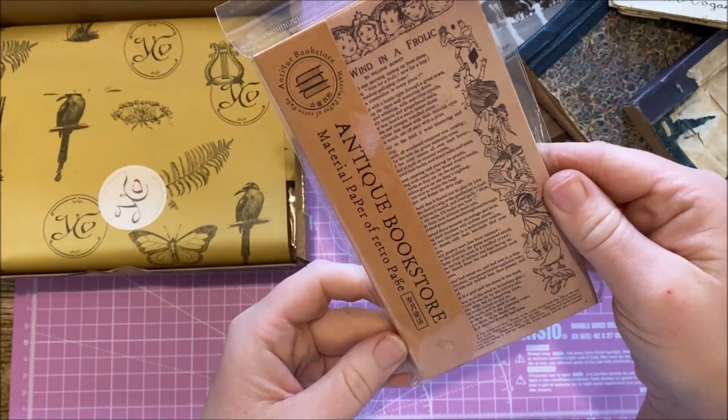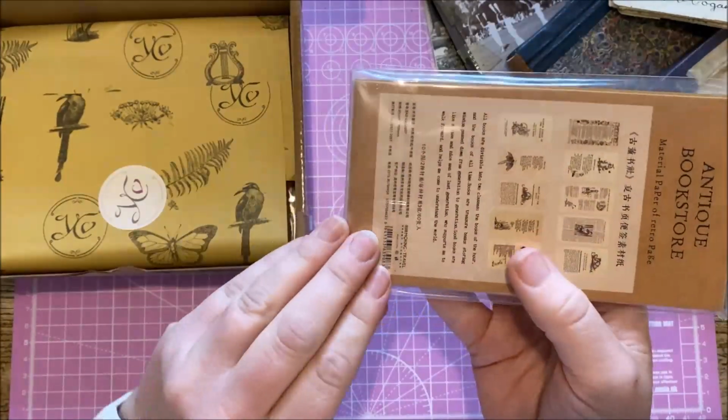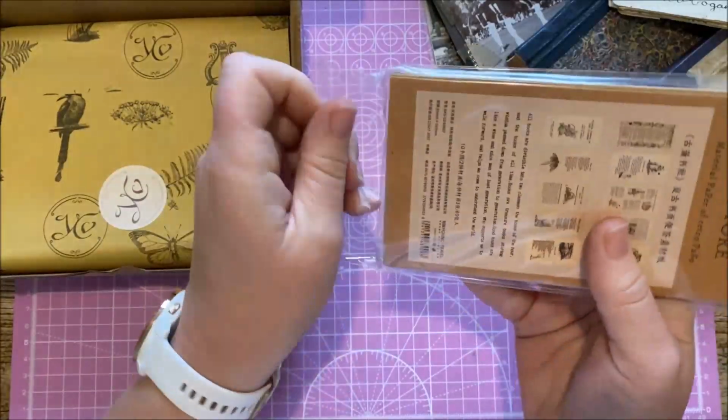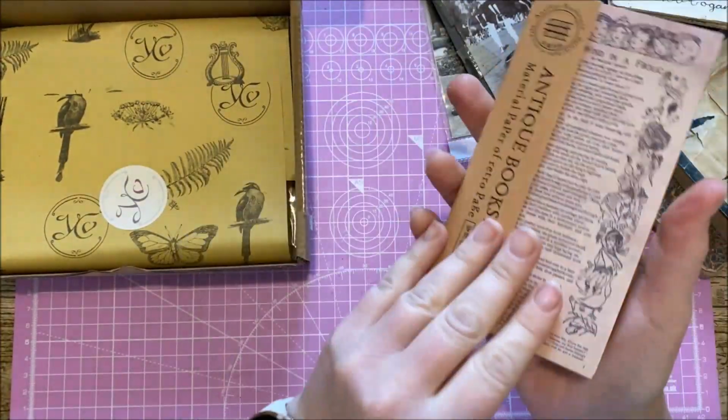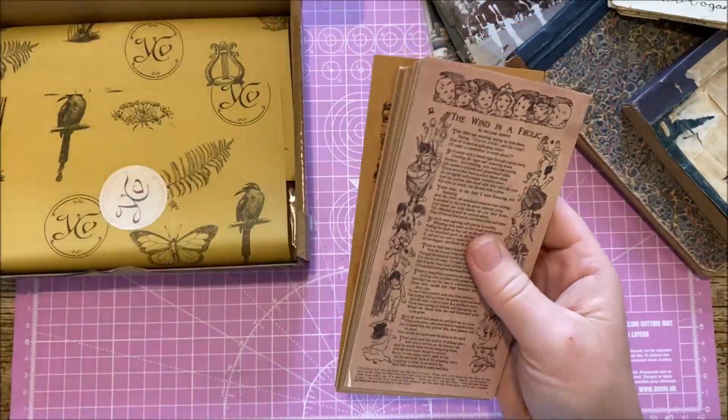There is also a lovely book page pack. A notebook is what I was trying to say there. Let me get that out a minute and I can show you. Oh, it's not a notebook. There we are. This is why it's important to take things out of the packaging.